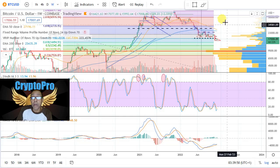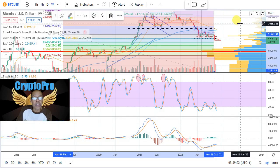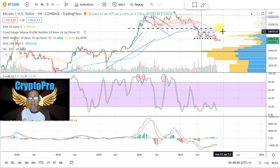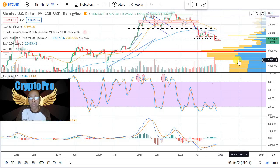Post your comments below. I want to know, what do you think about this? What are the probabilities or possibilities of a capitulation? And is this just a miniature bear market rally within this bear flag that we are looking at right now?